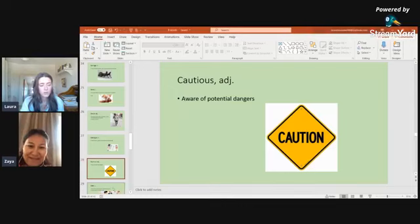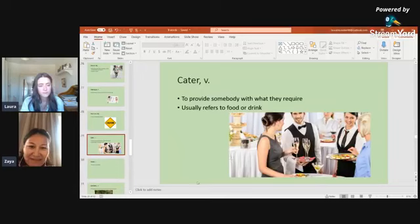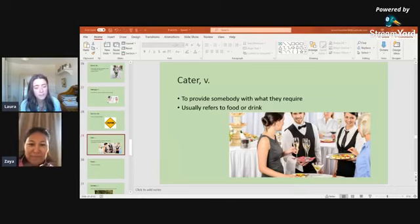We'll just do one more. Cater. So this one's a little bit trickier, maybe. It's the verb cater. Cater. Difficult because it's not pronounced as it sounds.